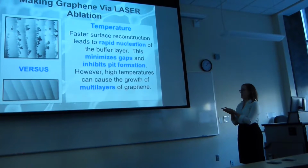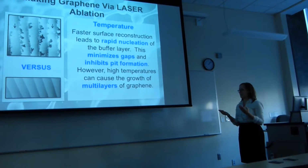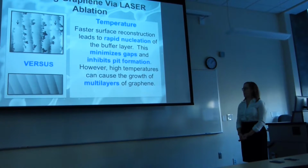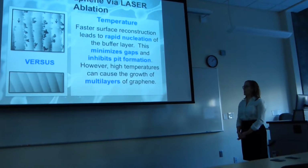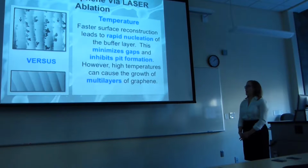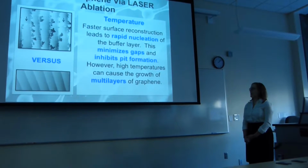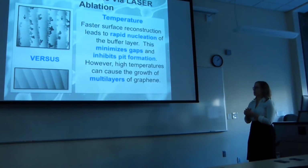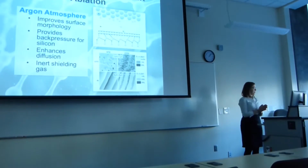But you'll notice in the bottom image we have an ideal substrate with graphene on top of it. In fact, you can't even necessarily see the graphene there. You can just see the clear steps and terraces of the silicon carbide. So ideally, with the temperature range of the laser and the heating rate, we can create this ideal graphene. However, we do want to note that there is a bound for the temperature, and that is due to the multi-layers of graphene forming on top of each other once you reach a certain high temperature. We hope to determine what this temperature is.